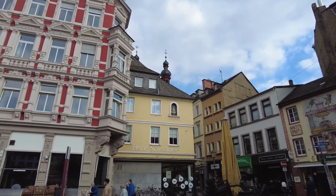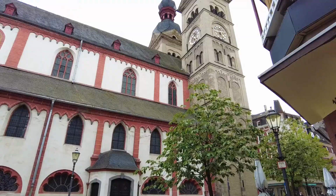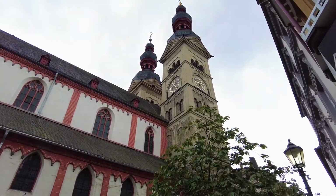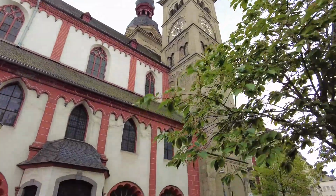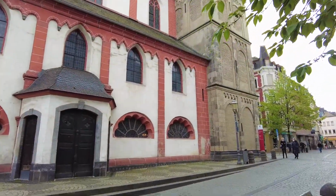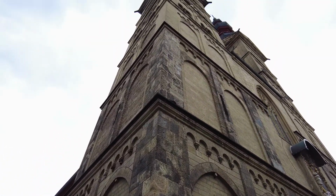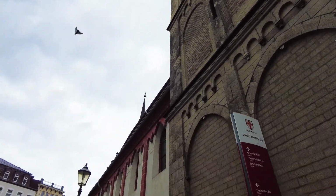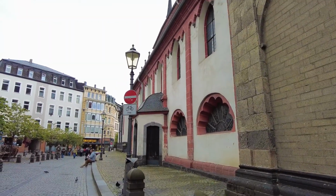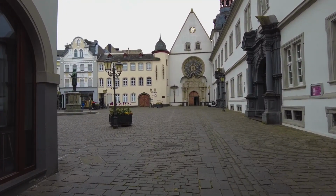With its cozy atmosphere, the Old Town is a popular place to relax in one of the various street cafes. The Old Town of Koblenz is characterized by the onion domes of the Church of Our Lady, or the Liebfrauenkirche, as it is called by local people. During the centuries, this church was repeatedly rebuilt after it was established during the 5th century by the Franks, originally in Roman buildings.